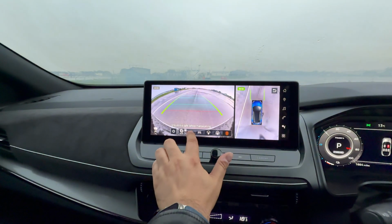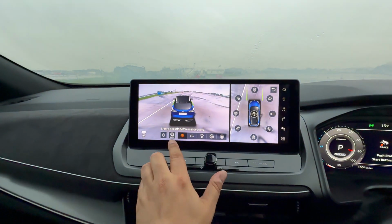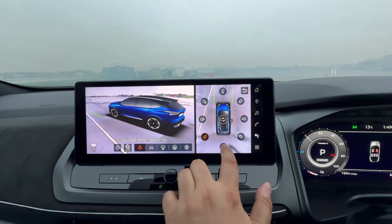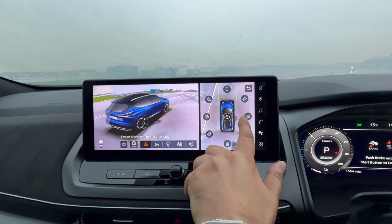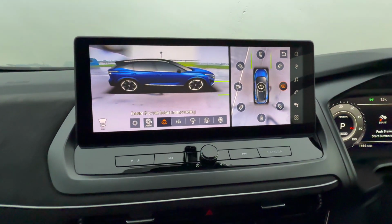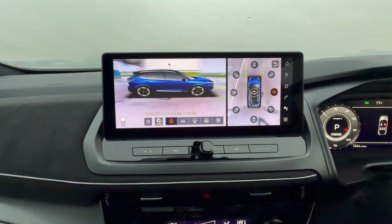So lots of ability there to see what's going on, and automatic parking as well. Always great when you can do that. Here we go, you can just tap between them to change the angle like this, which is cool. Having a really good camera system which lets you see around you is very, very important, because you don't want to damage your nice new car.